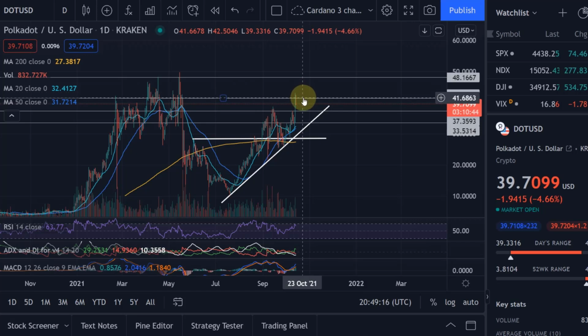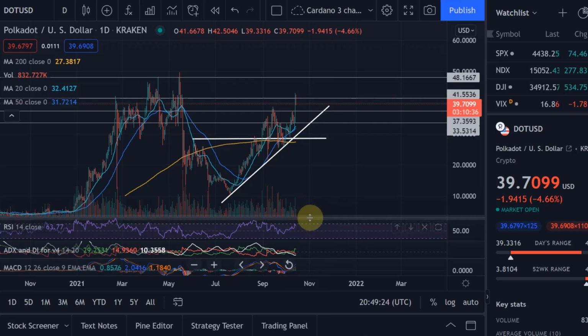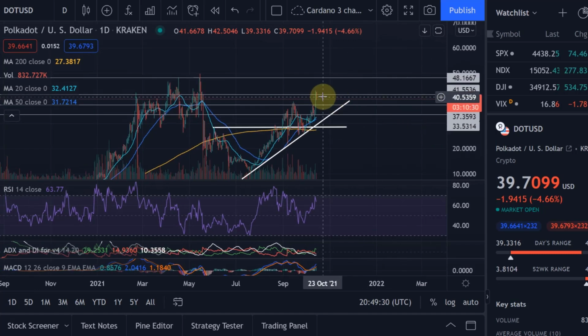And since then, we've obviously retraced a little bit. That's not a major problem because we were in the overbought range, or near the overbought range on the daily, and in the shorter term time frames, we were overbought. So you can assume that there is a very short term retracement. But in my view, this move to the upside will continue now that we've broken this critical level.